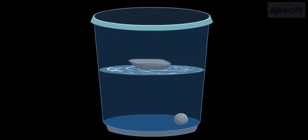Which one floats and which one sinks? Do either float or neither? You can see that though both objects are made of the same material, that is clay, the flat object floats while the clay ball goes down.